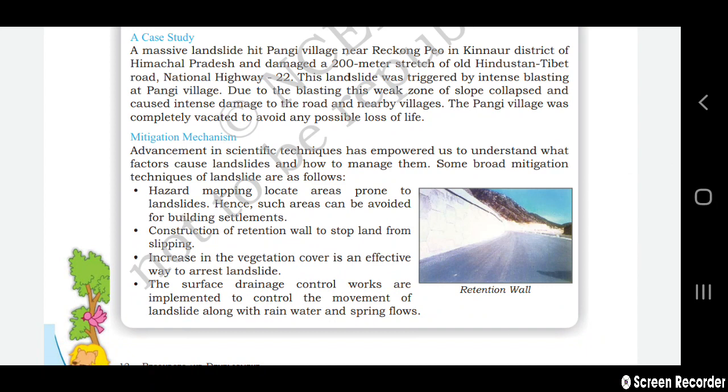A case study. A massive landslide hit Pangi village near Reckong Peo in Kinnaur district in Himachal Pradesh. It damaged around a 200 meter stretch of the old Hindustan-Tibet road, and National Highway 22 was also damaged. This landslide was triggered by intense blasting in Pangi village. There was maybe mining going on, and due to the blasting the weak zone of the slope collapsed. The weak zone in the mountain collapsed and caused intense damage to the roads and the nearby village.